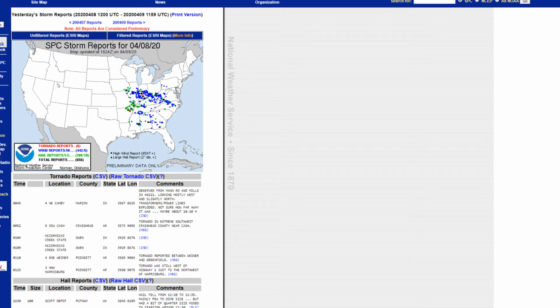We actually had an enhanced risk in effect there, and we had about, I think, a 5% chance for tornadoes or something around there. And you actually had some pretty big hail reports. A 4-inch hail reported, softball size hail reported. We had a lot of wind reports, 442 of them. We had 6 tornadoes yesterday. 5 of them were confirmed, I believe.